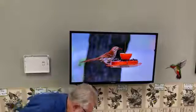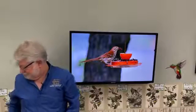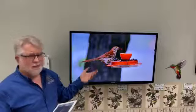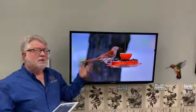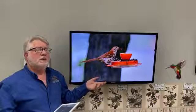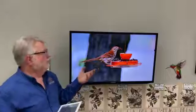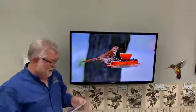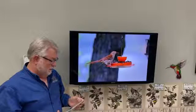Well, I did a program a long time ago called Jelly Birds, and I created this slide presentation about them, and thought I would run through those for you real fast. This is a brown thrasher. It's a mimic thrush. It's related to the catbirds and the mockingbirds, and they love the grape jelly. Look, he's got it all over his bill there. I don't know if you can see it, but they're a beautiful bird, and they come to the grape jelly.